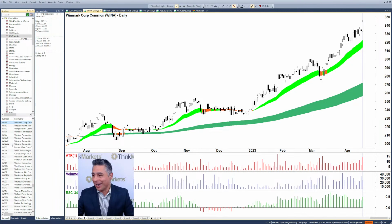Now, this is more like something I want to buy. Winmark. I have no idea what they do, but I'd happily go out. I don't really need to do much analysis here. And I would say tonight, I would literally go and throw some risk on this, and then I would see how it goes and then continue to add risk.